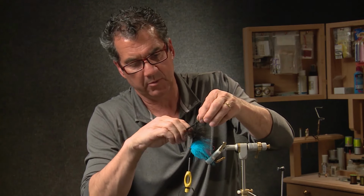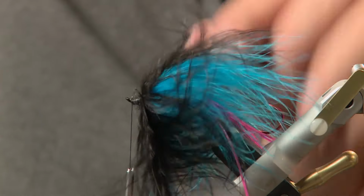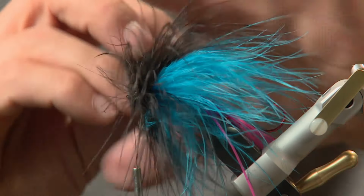So again, put some hackle pliers on there. And as you wrap it forward, just make sure all that marabou is pulled back. This makes a really nice lifelike pattern.